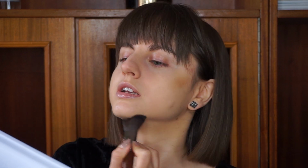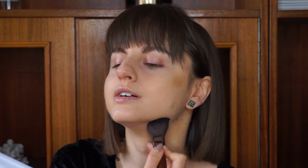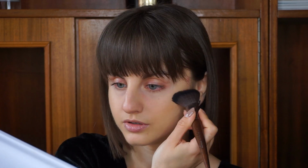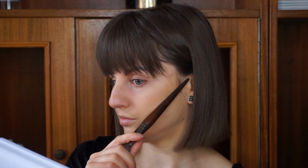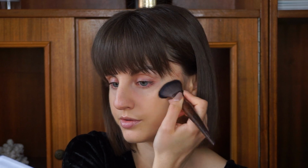So let me just spread it evenly on my face because I have a little too much product on the brush, even though I did wipe off the excess. And now I can start blending it upwards. I imagine a line from the top of my ear towards the corner of my mouth, and then I kind of contour upwards above that imaginary line.